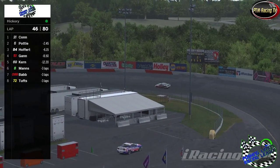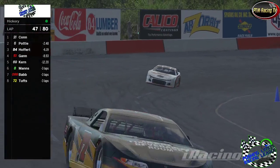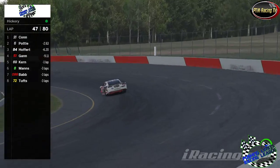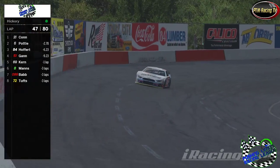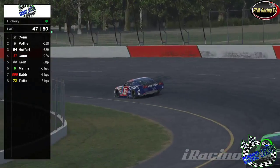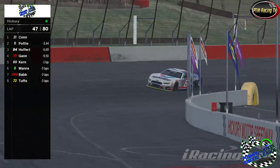Entering into pit road here, we'll see if maybe that comes back to haunt him if he can stay ahead of the curveball here. Robert Kahn, though, still your race leader. Kahn's going to accentuate that thing out, and I don't think he wants to worry about going into pit road until he absolutely has to.